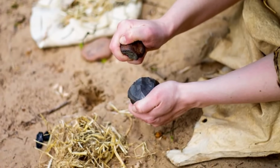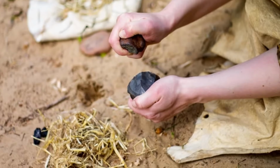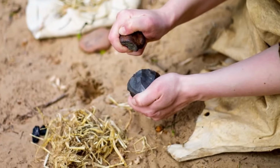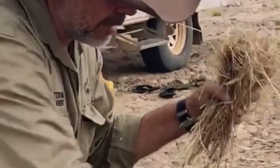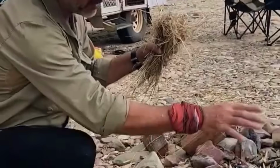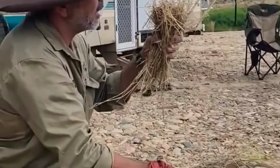The spark needed something to catch on, to grow. This something, called tinder, had to be extremely dry, fluffy, and easy to ignite. In forests, materials like dry grass, certain fungi, or shredded bark work well. In the Arctic, these were scarce. The Inuit found creative solutions.